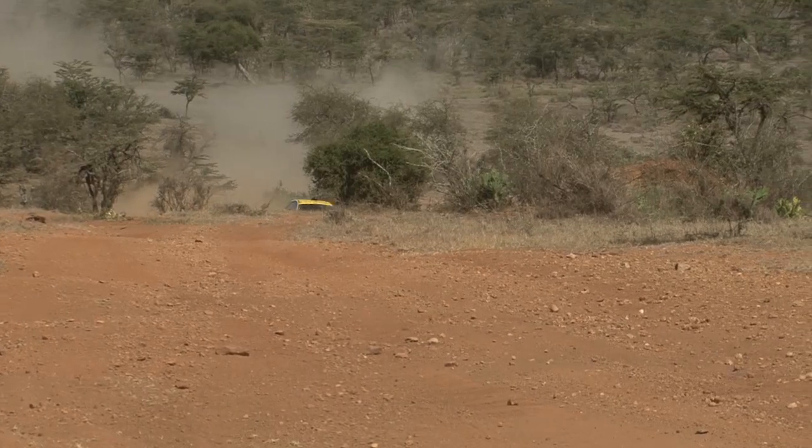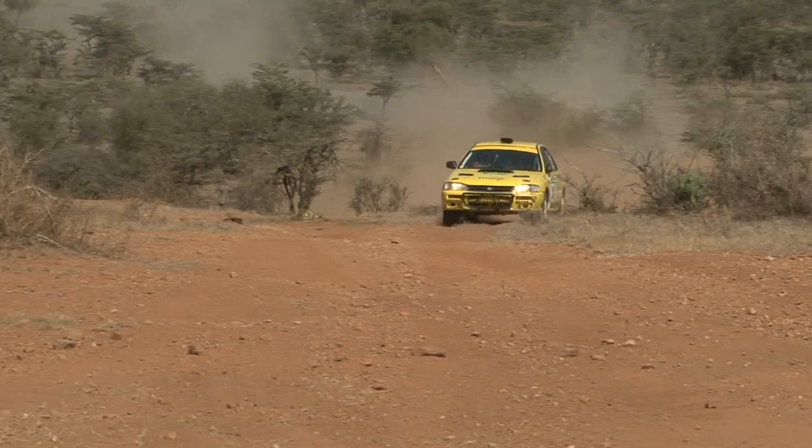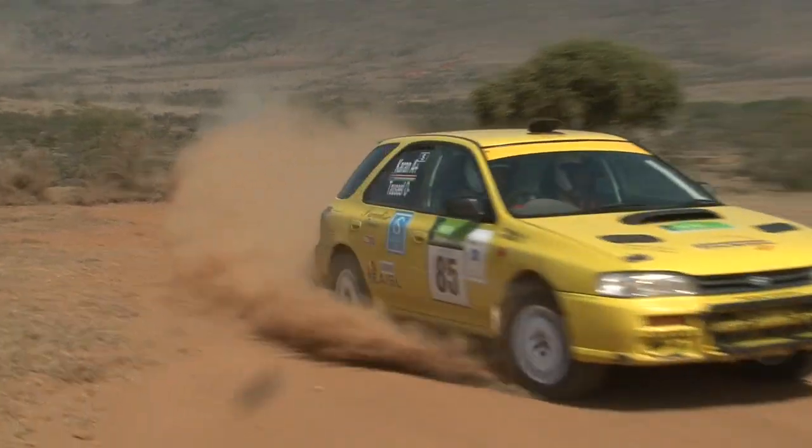Karan Patel was steadily improving in his old Impreza and was once again fastest in the S-Class. At this point, unaware that his main challenger was out of the rally, he was lying 11th overall.